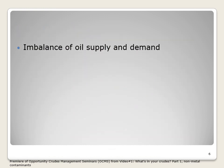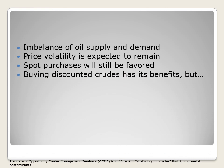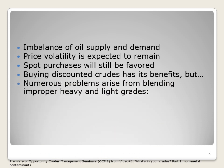Because of imbalance of global oil supply and demand, particularly resilience of U.S. shale, price volatility will remain in the near term despite OPEC's effort in cutting production. As a result, refinery oil traders and buyers will continue to favor spot purchases, as in the last 3 years. There are rewards from shopping for relatively cheaper oil on the spot market. However, this practice along with blending of different crudes pose challenges for refineries.